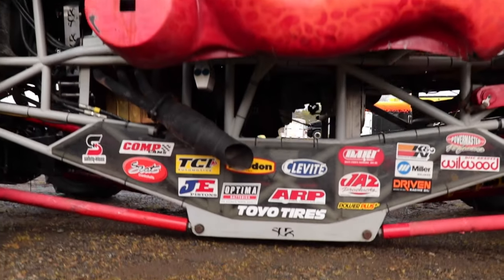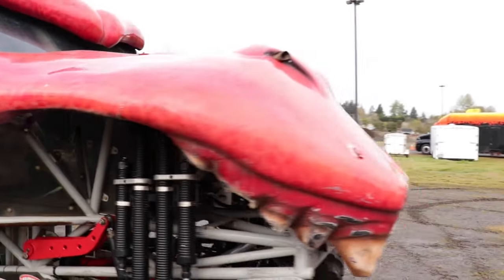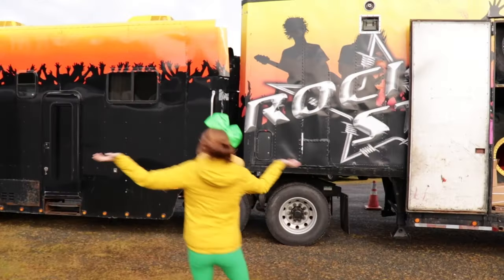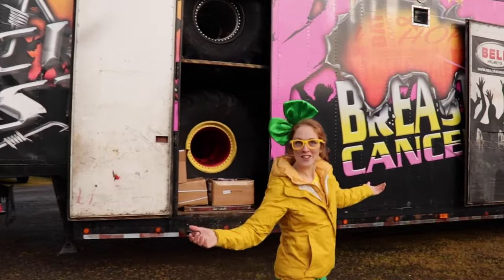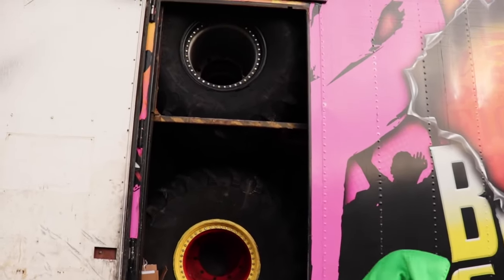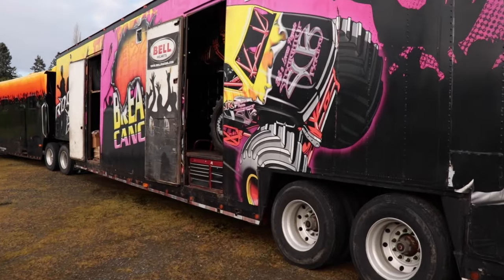It's almost scraping the ground. Look at the size of these teeth. Those are super cool. Whoa! Check out this huge semi-truck. You can even see the tires through this door right here. These monster trucks weigh about 16,000 pounds. And these semi-trucks are hauling all of the monster trucks and their parts. These semi-trucks really are the real heroes of this whole journey.